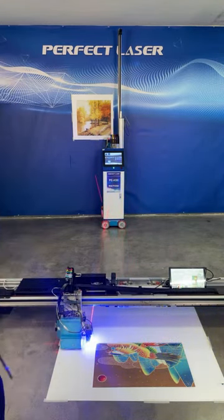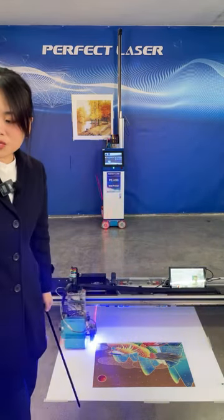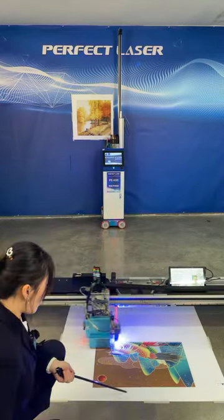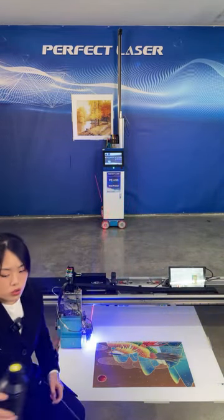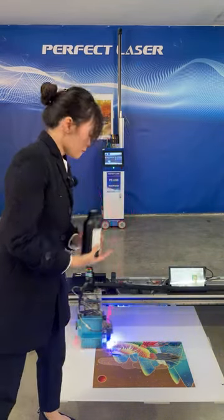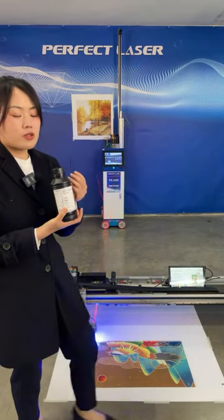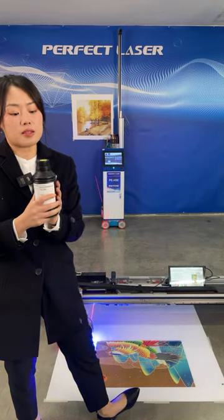So let's see how is the process of these samples. As you can see, it has a high resolution effect. It actually uses UV ink. Here you can see it used the UV ink to print on this paper. The UV ink still has 4 different colors.